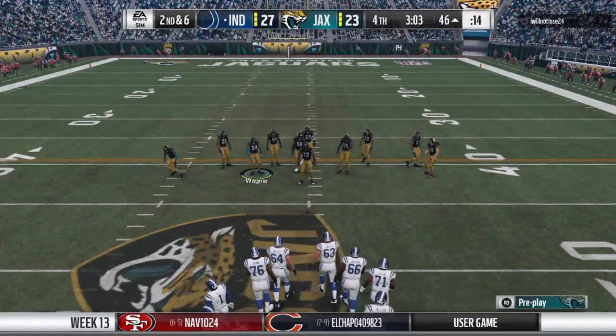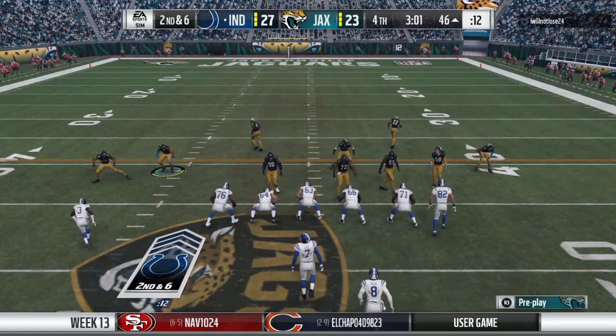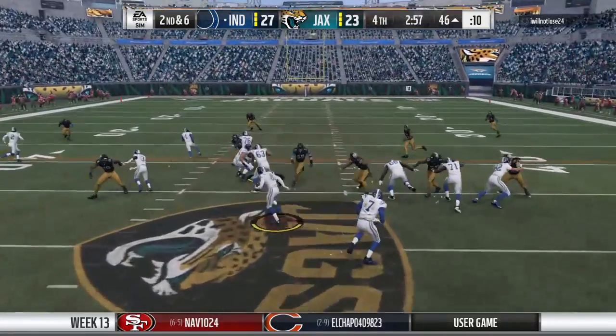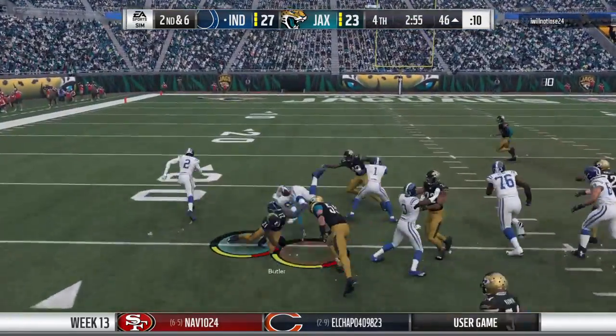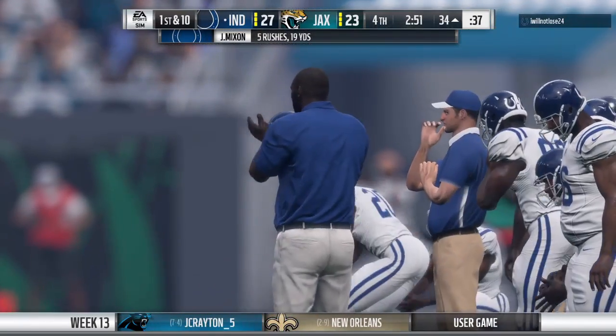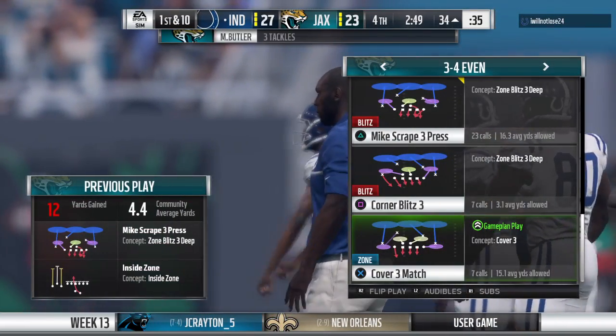A near turnover, but the offense recovers it. Now they'll try to regroup on 2nd. They'll run it now out of the gun. And he gets this inside the 35-yard line. Indianapolis moving the chains there on a gain of 12.